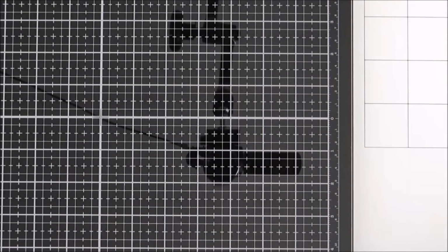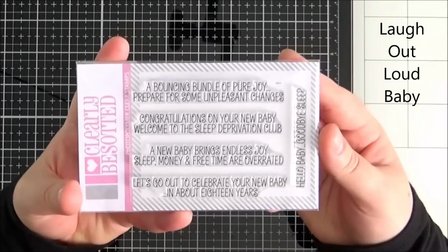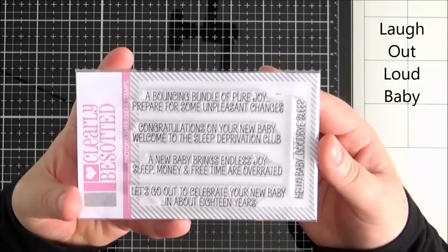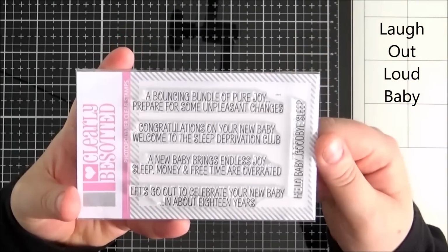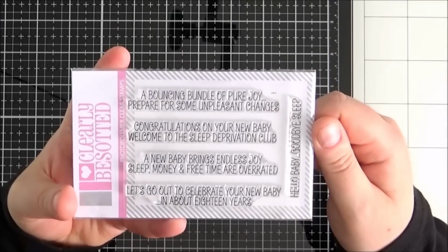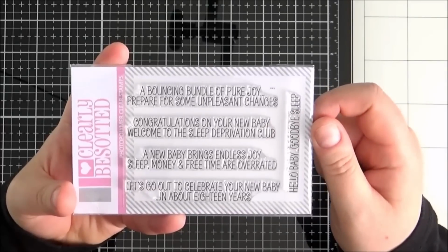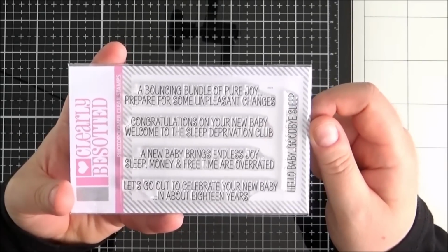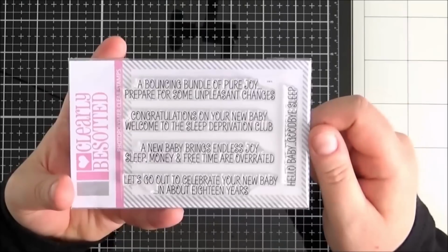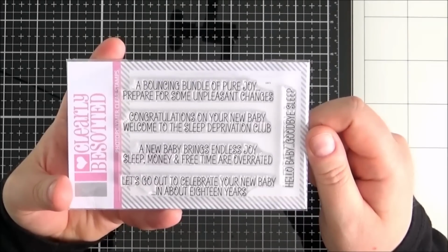Next up is a smaller set. This is the Laugh Out Loud Baby. This is a sentiment set that you can add with loads of different images for babies. So the sentiments read: a bouncing bundle of pure joy, prepare for some unpleasant changes. Congratulations on your new baby, welcome to the sleep deprivation club. A new baby brings endless joy, sleep, money and free time are overrated.